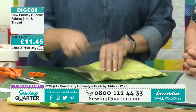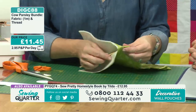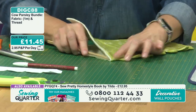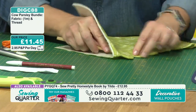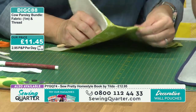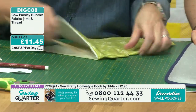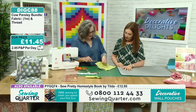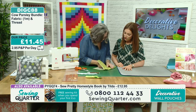And then using your chopstick or implement of choice, I think John has a Derek the Dobber, doesn't he? Then you just push out the little points like this. Well, not points, are they? Just those little curves, little edges on the top. I think that one might have just gone a little bit there, but it'll be fine. And then, where are we? Well, you've just finished doing the rest of those.